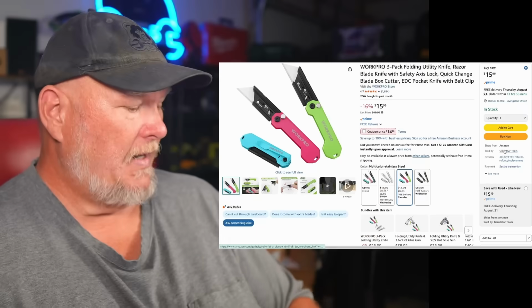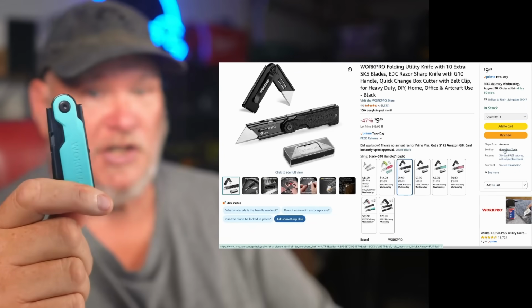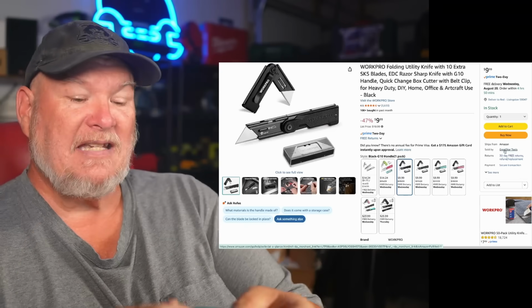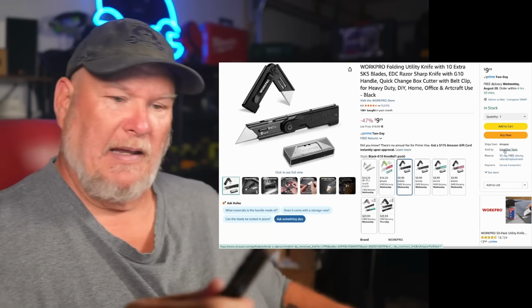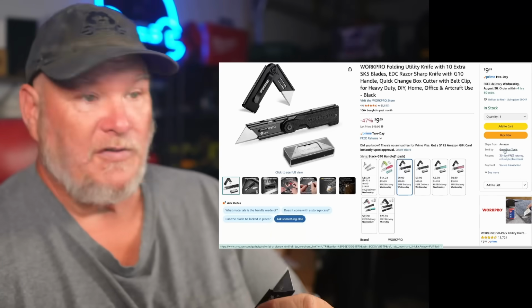Anyway, point is, so we got these, and then we also have the next one, which is the one with the G10. You know, I'm a big fan of G10 handles. They have these all in different colors. This does not have the flip feature, so you have to deploy it yourself. I know, so plebeian to have to deploy it like that. But good grip on it with that G10, and as I said, I love G10.